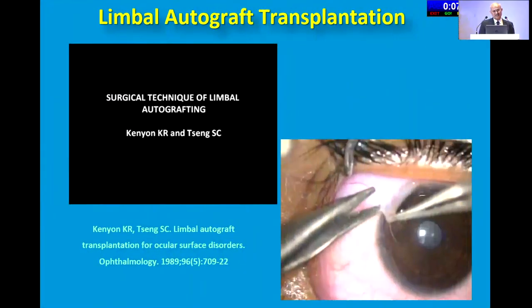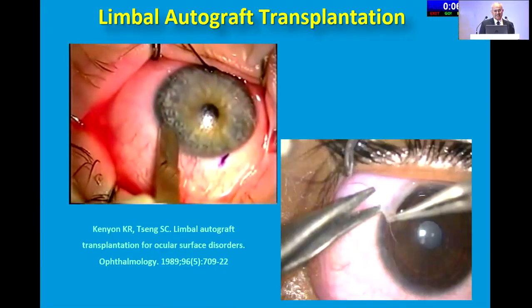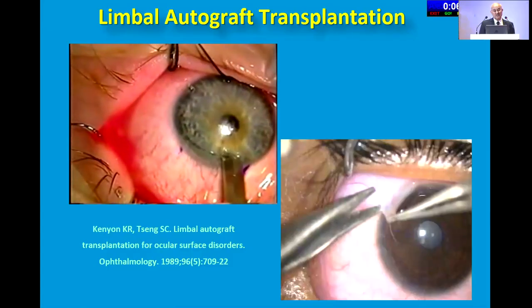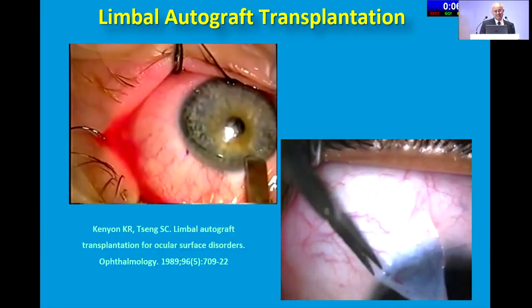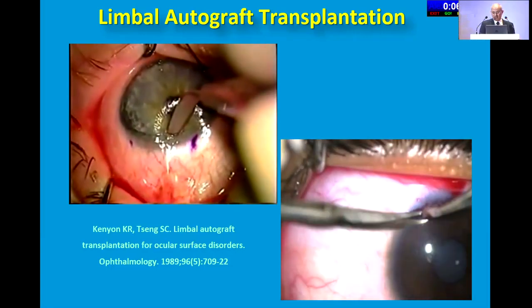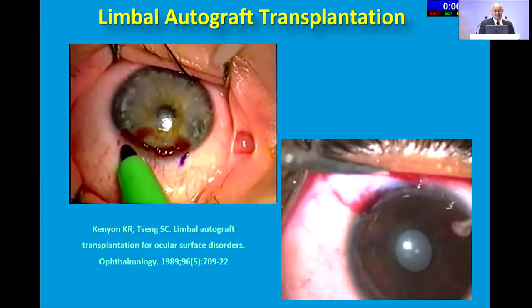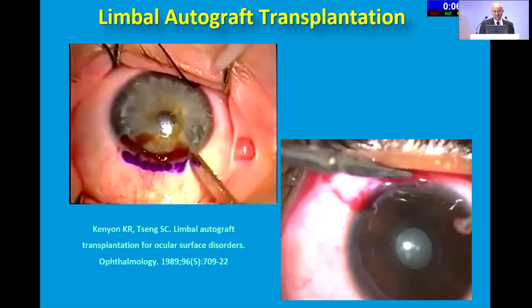And this is how the surgery was started by Sanjay Singh and Kenneth Kenyon way back in 1988-89. They started taking biopsies from the corneal side. In the technique we developed, we start the dissection from the scleral or conjunctival side and come towards the limbus, because this gives you an advantage in the plane of dissection. With this, you know exactly which plane you are in. If you start from the corneal side, you don't know what plane you are in.